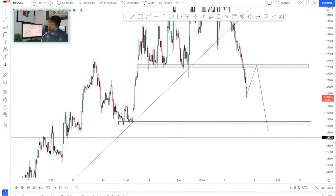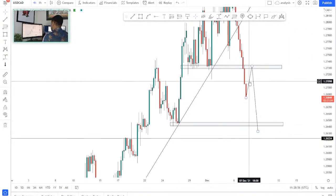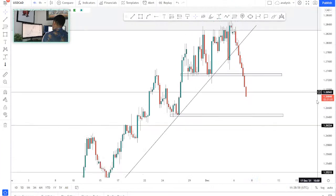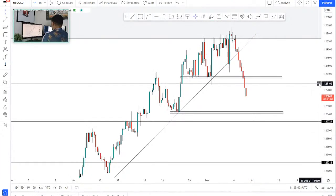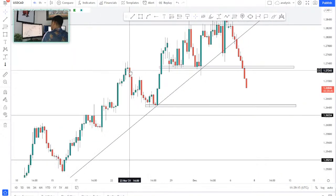So hopefully these pairs can retrace, because they're all looking very, very bearish and they're selling off. And sometimes you do see pairs just sell off completely and just go and hit the areas you're looking to target and not really giving the opportunity. So hopefully they can retrace. But yeah, they're looking very, very bearish.